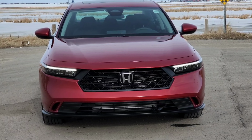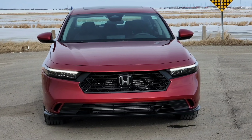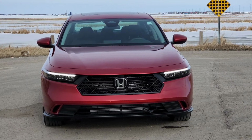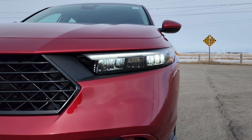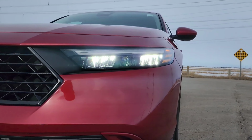But anyways, you only have about 5 different color options. The only free option is gray over here in Canada. In America, you have a few other free color options as well. I guess the Accord isn't as popular here anymore, and that's why they don't give it the same offerings that the US Accords have. But anyways, I do like the all-new Accord's sleek looking headlights.